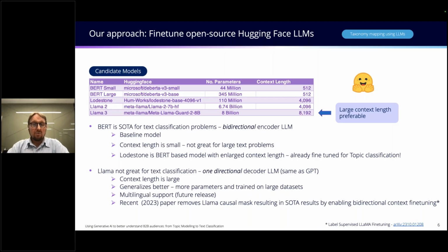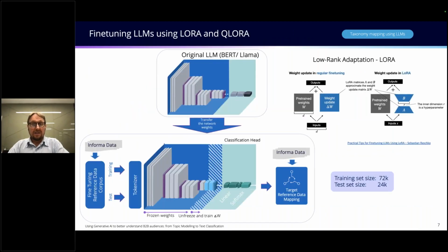But there was a paper published where the causal mask was removed from the attention mechanism in the transformer, which then during fine-tuning caused the model to behave more like a bidirectional LLM, which then results in better classification. So we thought we're going to do this. There's a paper, I've got the link in the presentation, you can look at that. We implemented this particular method, and we found it to work well in terms of the accuracy we attained.